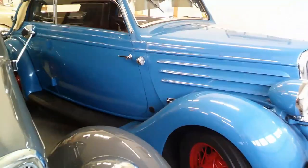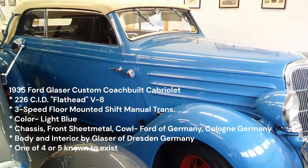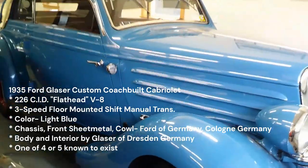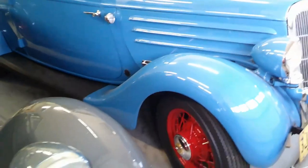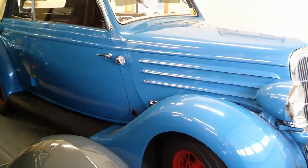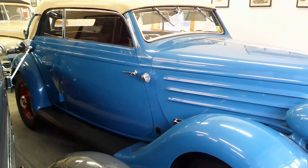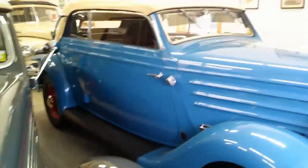The last car over here, maybe one of the most rare cars in the world. I think that we know of four of these in the world. This is a 35 Ford from Germany. It's called a Glaser. Glaser of Germany. They were in Dresden, as you can see there. They were a coach builder. They built custom coach built cars of different varieties, Mercedes, different brands in Germany. This is a 35 Ford version. They made different body styles, limousines, cabriolets. This is a custom coach built cabriolet.